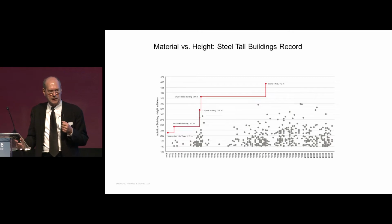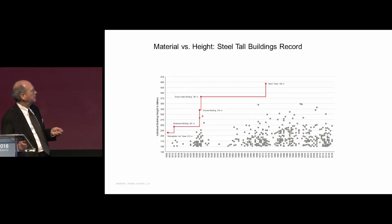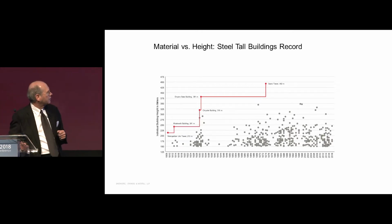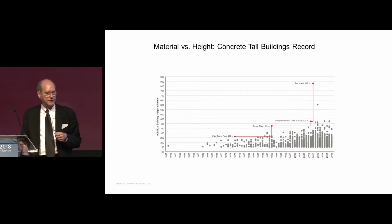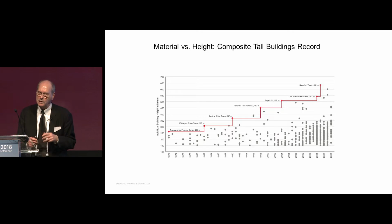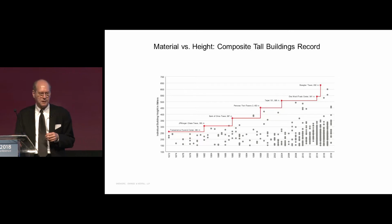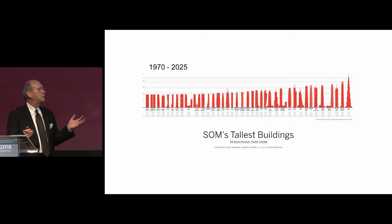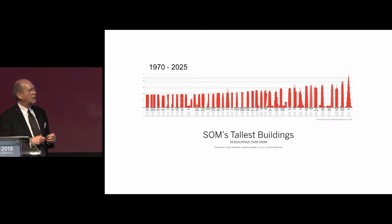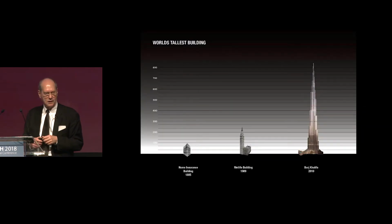So where are we today? There's been a huge number of buildings, this from the Council's database. The tall steel buildings, this is over 150 meters. The concrete buildings, and you can see how dense they are. And then the composite buildings, which are really dominant, where you try to use the right material for the right thing. Concrete and steel together is quite common. And there's been this huge boom. These are the buildings over 300 meters tall that we've done, just in one office. It's been a huge boom of construction.